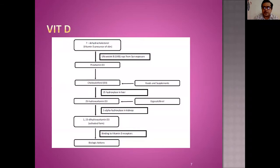Vitamin D, this is the flow chart, which basically shows vitamin D being produced in the active form from 7-dehydrocholesterol. From there, pre-vitamin D3 is made by ultraviolet exposure from sunlight. This is converted to D3 and then subsequently to 25 hydroxy D3, which occurs in the liver. This is subsequently converted to activated form 1,25 dihydroxy vitamin D by the kidneys. This binds to vitamin D receptors and the various biological actions of vitamin D occur.